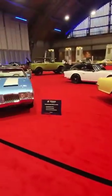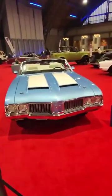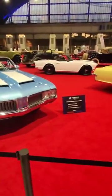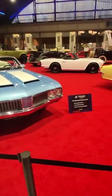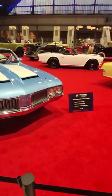Next coming up is one of my favorites. If anybody wants to give me one of these, feel free. This is my dream car, 1970 Oldsmobile 442 convertible.